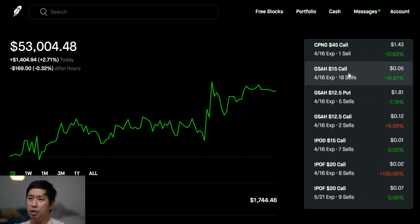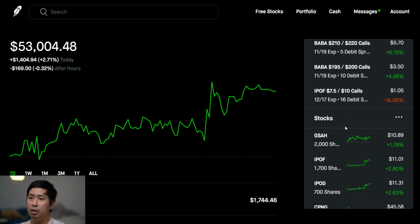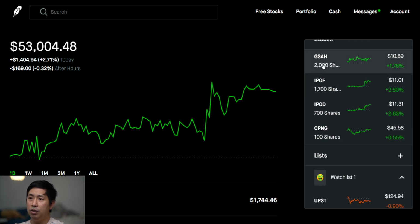Everything else is pretty much just SPACs and Alibaba. But yeah, hopefully SPACs do make a comeback. Right now they're hovering around the $11 mark. I would like to see at least $15, preferably $20 sometime if they announce something. Right now they're still pre-announcement. None of them have said who they're doing a deal with. So right now they're still just mounds of money, basically.